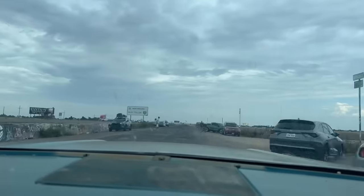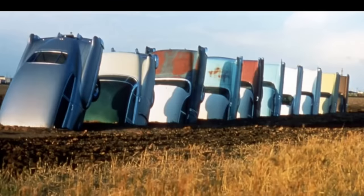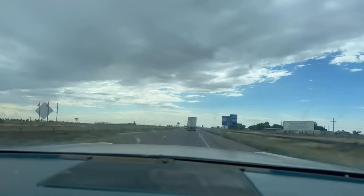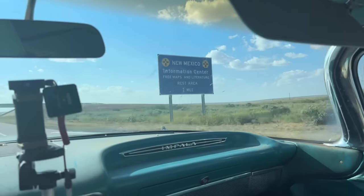So apparently, originally, a group of hippies from San Francisco, you can look this up, wanted to do this project with the Cadillacs. They erected these in 1974, and they are all pointed in the direction of the Pyramid of Giza. And in 97, they were all moved 2 miles west.